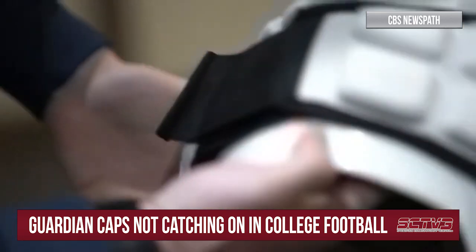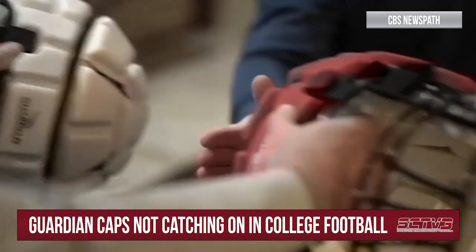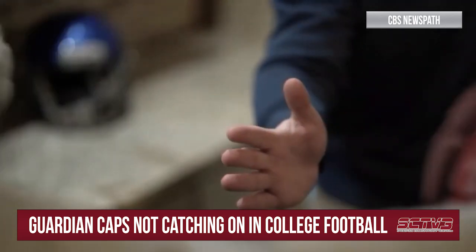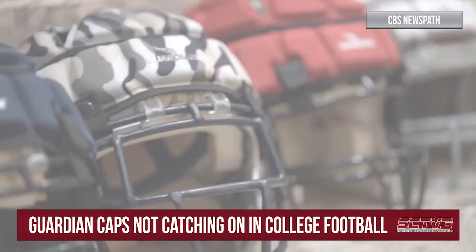The NFL made a groundbreaking decision this spring, allowing players to wear Guardian caps on their helmets in-game. The primary role of the cap, which was made by a company named Guardian Sports, is to reduce the rate of concussions on hits to the head.